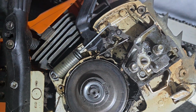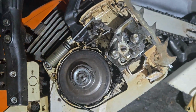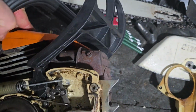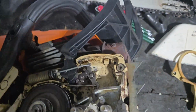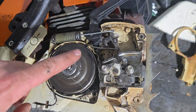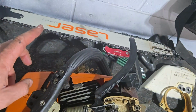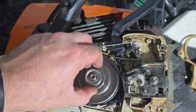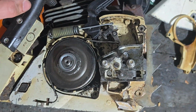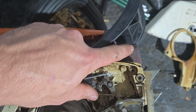And I think I figured out the issue with this too. So let's get this back together. You basically just reverse your assembly, or your disassembly, I guess. So I'm gonna do that. And then I'll put the chain back on. As I say, I kind of want to sharpen it, but I can do it with it on the saw too. But we're gonna take this cover off quick and look at the exhaust.